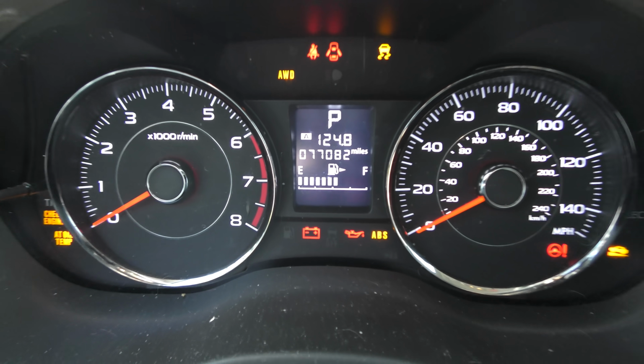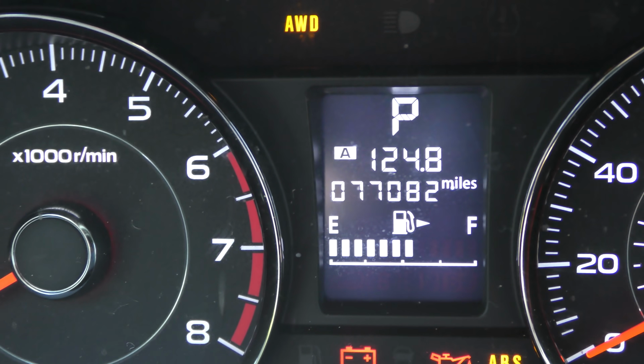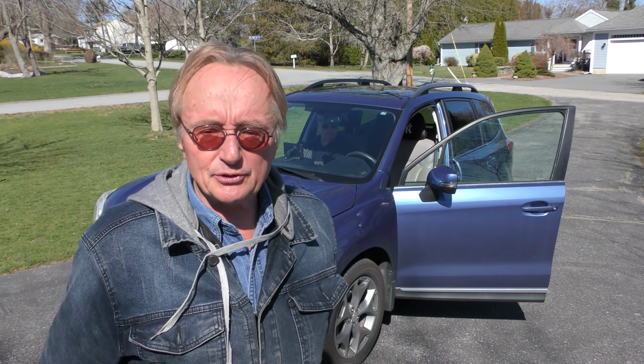All right, so here we go. We've got a Subaru with 77,000 miles on it. The guy's been real happy with it. He changes the oil and the battery, and now he needs a little refrigerant. That is it. Now, he's got to take his wife to work in the morning. With the all-wheel drive, he never gets stuck.